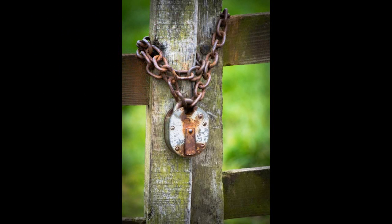The Lock, 12 points, honorable mention by Katrina Christopher. This image is very compelling for me because of the way the background is totally out of focus. It brings the light through the fence and through the gate itself. And then you have the lock going around the gate.